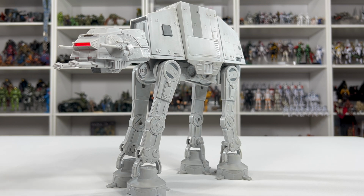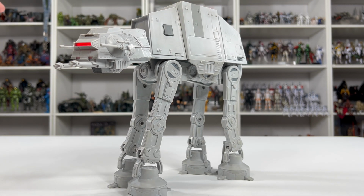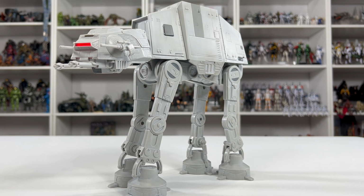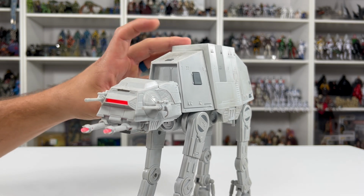Oh man, that sounds so good. And the speaker is actually pretty loud. And if you push it again, it'll make the walking noises. Now let's see what this button up here does. I believe it's going to be like the turrets and then maybe some more like action sounds.